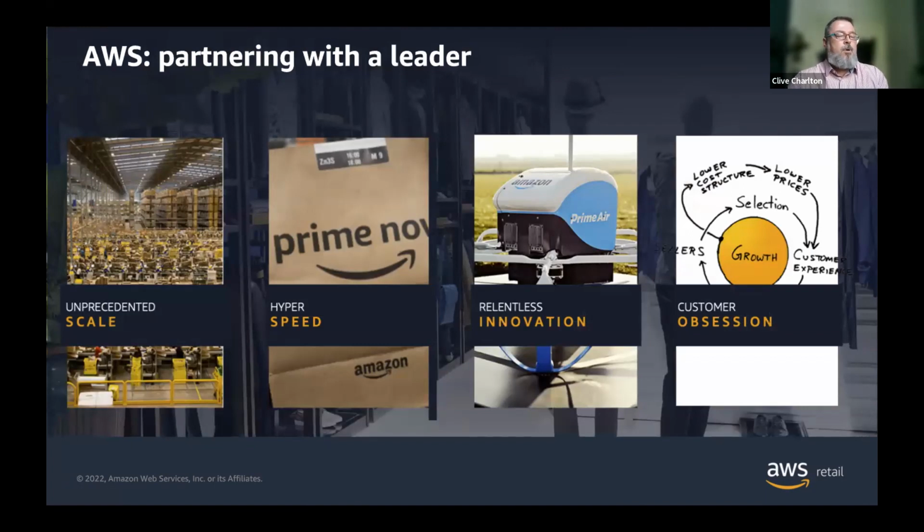Now, some of the advantages of partnering with a leader like AWS is the unprecedented scale. That picture on the left-hand side is a picture from one of our fulfillment centers, of which we have hundreds around the world. Amazon Prime as well for fast deliveries. In terms of innovation, Prime Air, which is being trialed in the UK with delivering products with drones to customer homes. And then, of course, our leadership principles that drive everything that we do in Amazon.